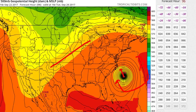Trough moving in out here, waiting to kick this out to sea. If this is a little bit faster, it doesn't make it as close to the coast. It's a little bit slower, it makes it closer to the coast. It's very small details that are going to determine the track and the outcome of how close it gets to the Carolina coast and the Virginia coast.